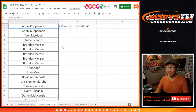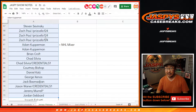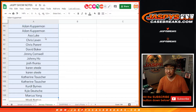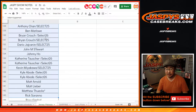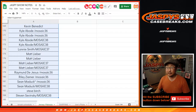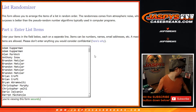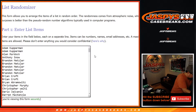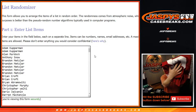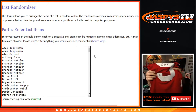Here's the big list right here on the break schedule. Remember, I kept track of all those names. So there's the Bowman Jumbo Random Team Break. There was the 15 box NBA mixer that we did last night. There's the NHL mixer, the 12-box Pick Your Team football mixer. There's the 13-box Sweet Spot baseball mixer, which we just did, and the 16-box Fair Catch mixer. That's a total of 184 names. So let's put them all in this blank list right here. And there's McCaffrey. Thank you. So there's the Christian McCaffrey jersey. You can see his autograph right there in his red Stanford gear. They all have their authenticity stickers and whatnot on here as well.